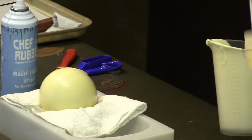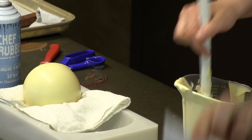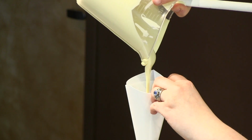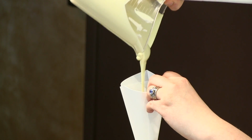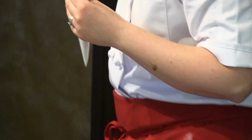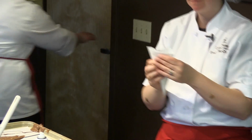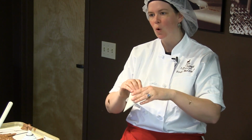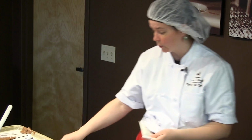Ooh, my white's getting a little thick. That's actually not a bad thing. Okay. It's a little thick. I might need a little freshening here. If you can scrape out some of that and then put some fresh in, that would be awesome. But I will say, when you're doing sculpting, sometimes the thicker chocolate is really nice to have because it can actually hold things in place better than when it's super liquid.